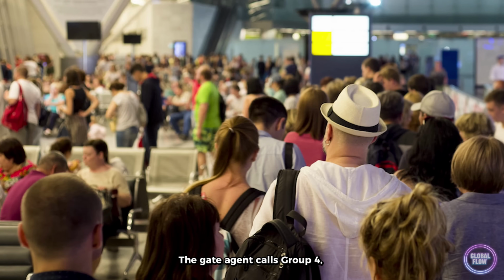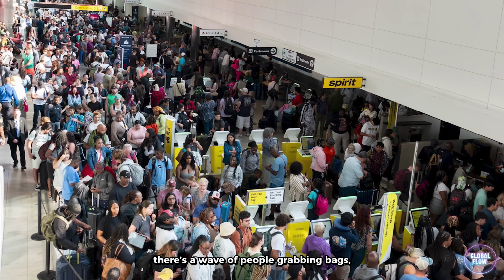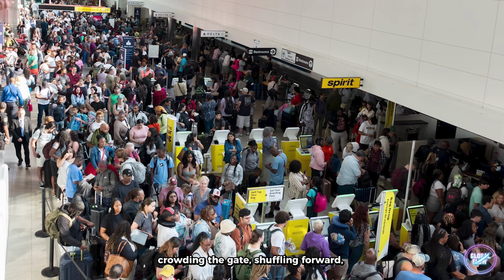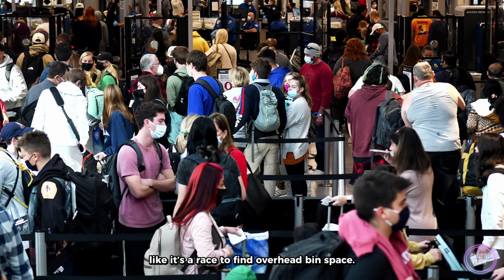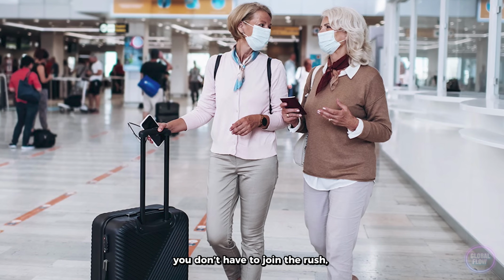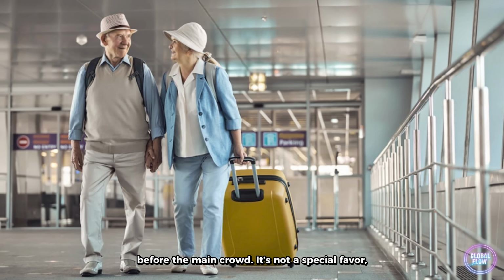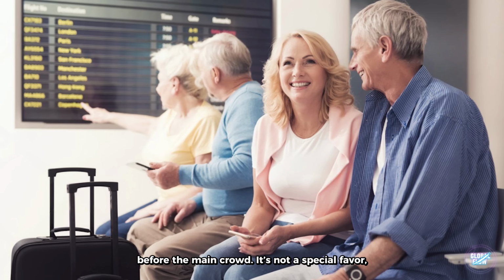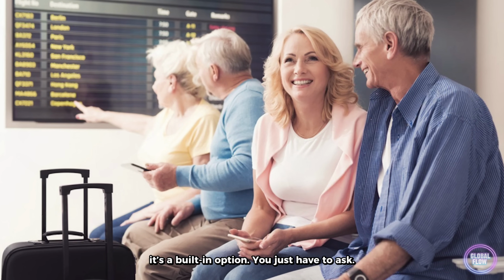The gate agent calls Group 4, then Group 5, and like clockwork, there's a wave of people grabbing bags, crowding the gate, shuffling forward like it's a race to find overhead bin space. But if you're a senior traveler, you don't have to join the rush. Most airlines allow older passengers to board early before the main crowd. It's not a special favor. It's a built-in option. You just have to ask.